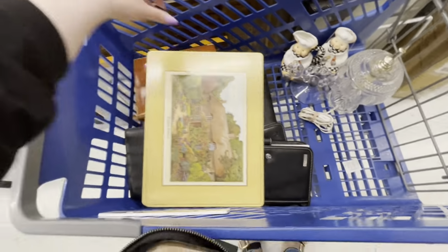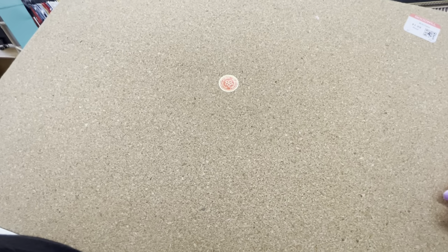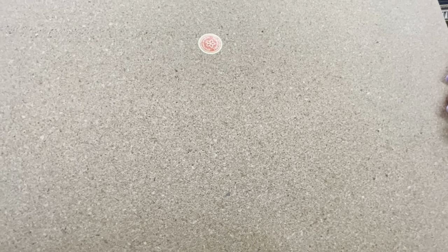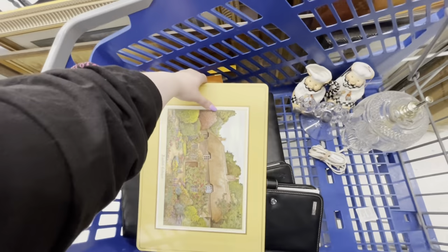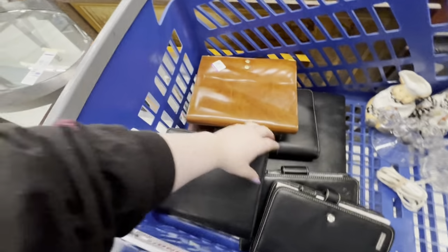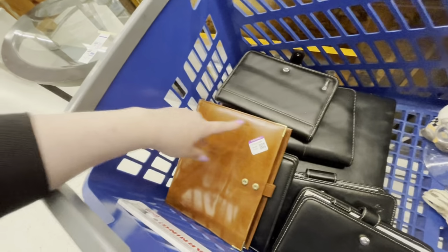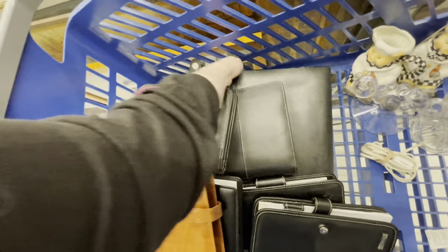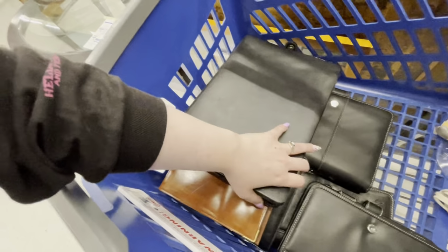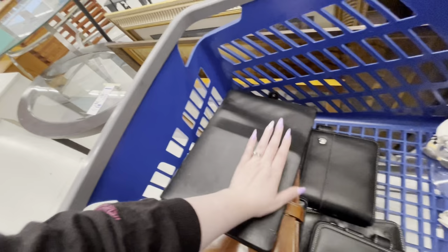Fun prints. We are getting two placemats, $1.99 each, English Cottage, Pimpernel made in England. So two of those. A massive amount of planners. 1, 2, 3, 4, 5, 6, 7 planners, all about $4.99 to $3.99 each. And then down here is a leather, very professional looking photo album. And this is a good price too, $2.99. It's getting that.